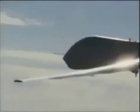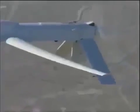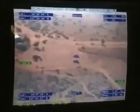The Predator is a long-range unmanned aircraft that carries cameras and a satellite link. It can send real-time video to commanders anywhere in the world. At any moment, day or night, a Predator is probably flying, sending the information it gathers back to the Pentagon. As simple as it looks, it is no toy.